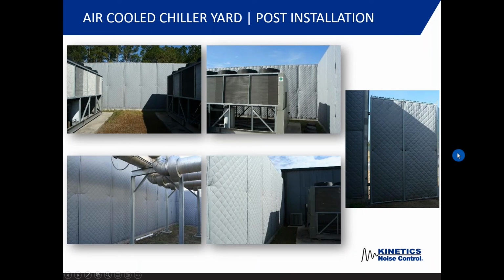And after that was done, you can see here what it looked like. It was cost effective, it reduced the noise levels to where they wanted, the problem went away. And everybody was happy. You can even see here the building was lined with that, and it was actually slightly taller than this 14-foot wall.